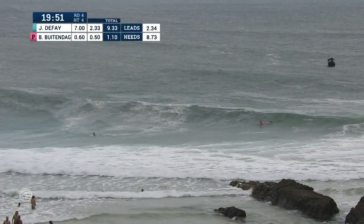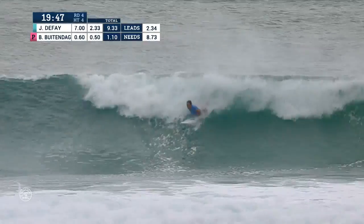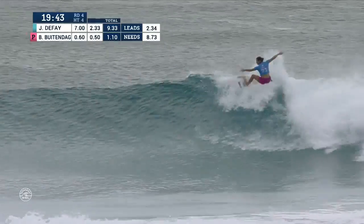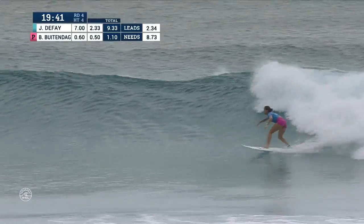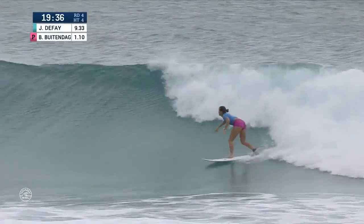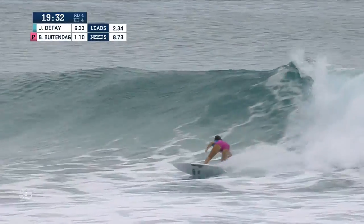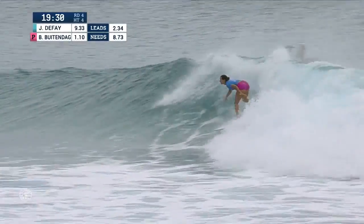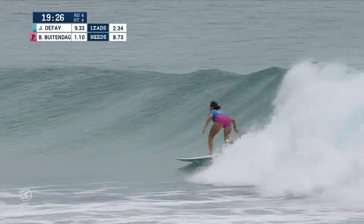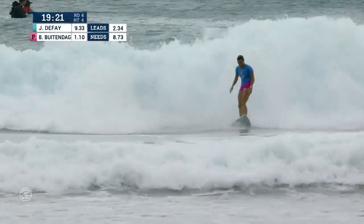No dramas there. Bianca went way outside looking for a wave, and Johanne might just get into a good one here. Well, she does well to get out onto the open face pretty quickly. And this thing standing up. Smooth cutback. Didn't commit too hard to the rail. Still waiting for this wave to build. There's a nice rounded turn. Committed, always bringing the board right through those maneuvers. And she digs in a little harder to finish that wave off.